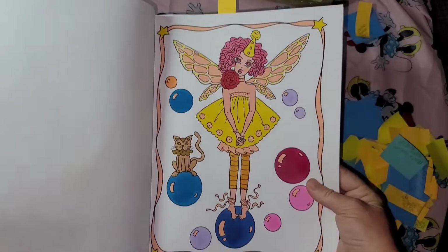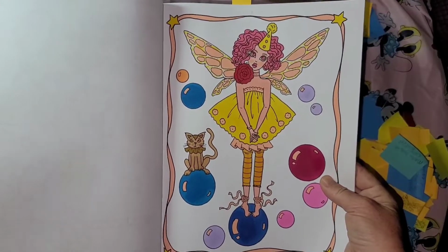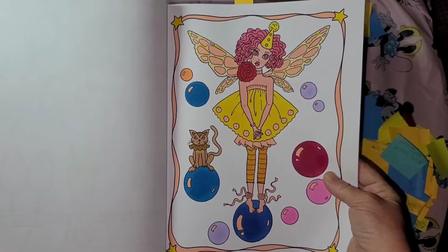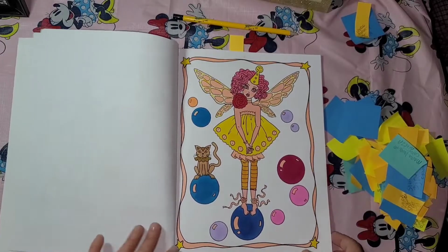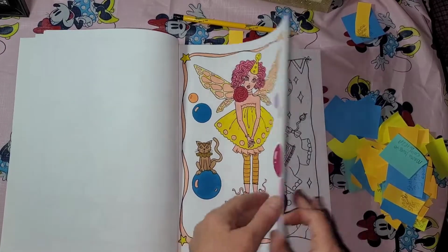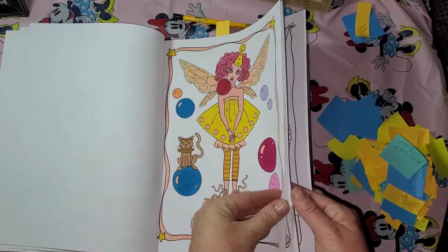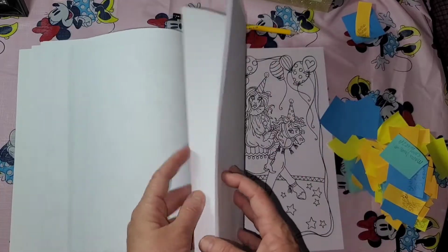For sure. Okay, now this is really beautiful right here. This was fun to color. Really fun, pretty picture to color. Just something simple. And also I did, let's see, did I say when I did this one? March the 18th. Can't remember if I did say it.